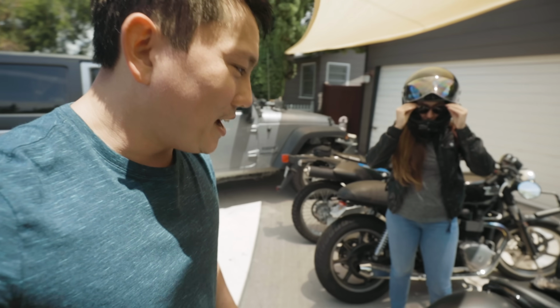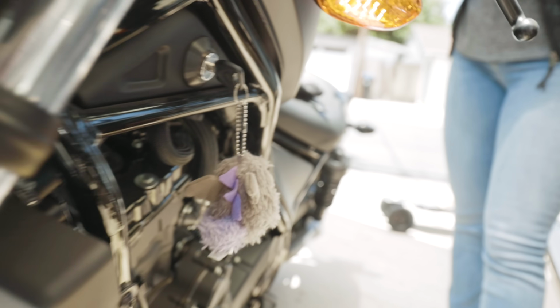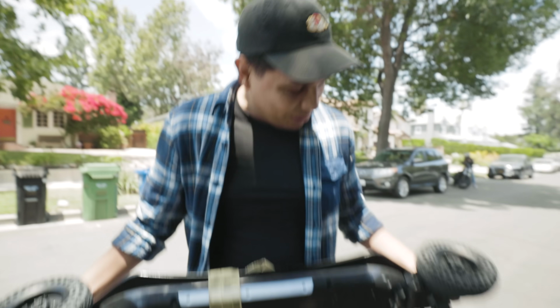Look at how nice this bike is though. You look like such a badass. And then you have this little Pusheen thing hanging off your keys. Did you put a ribbon on it? Yeah, Carrie put that on there. Nice touch, huh? Dope. I might finally see Steve smile. I know, right? Guess we got you a little something. Let's go. That's suspicious.